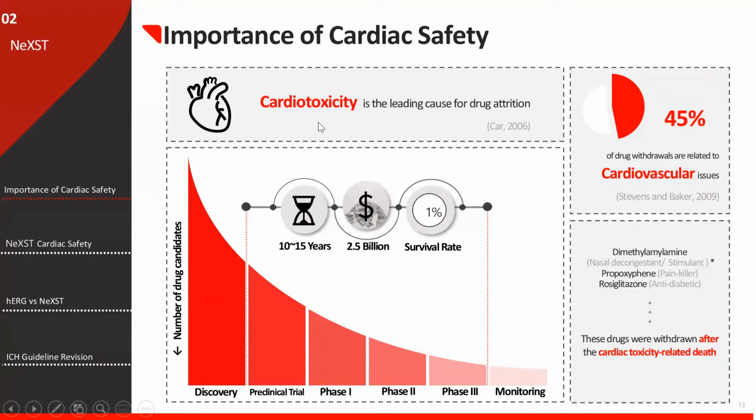Before we jump into how the Next protocol is developed by Nexel, we need to know the importance of cardiac safety in drug development. As we all know, a tremendous amount of time and money is invested into drug development, and the survival rate is very low. We need to note that cardiotoxicity is the leading cause of drug attrition, and 45% of drug withdrawals are related to cardiovascular issues. There are real-life examples of this, such as dimethylamine, propoxyphene, and rosiglitazone, and these drugs were withdrawn after cardiotoxicity-related deaths.